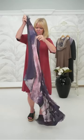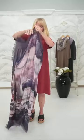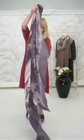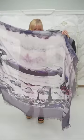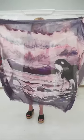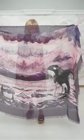It does open up, oh, there we go. Look at those lovely mauves. And I think the other way is better. This side's more vibrant. There we go. It's hard for me to see because of the lighting in here. But there we go.